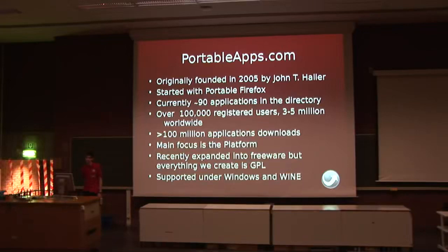We've had over 100 million downloads with a rough 3 to 5 million users worldwide. It's hard to get a sure number on that, but we've actually got over 100,000 registered users on our forums. But our main focus really is the platform, and that's what I'm going to be talking about.